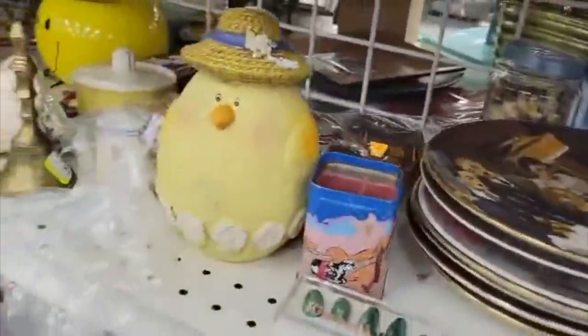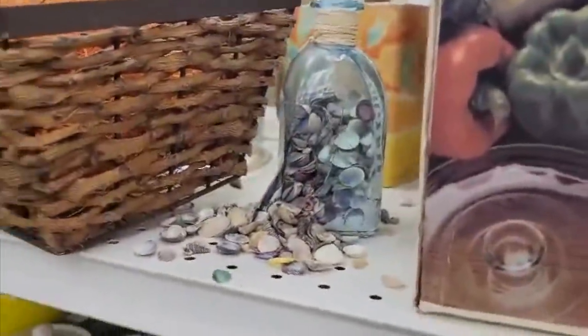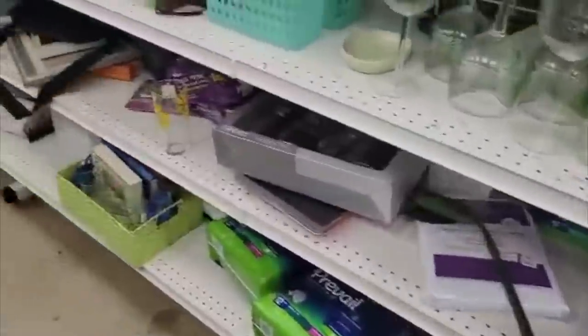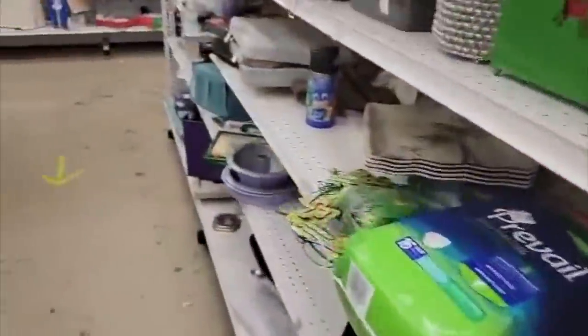I heard a lot of stuff breaking in here today, and that looks like one of the poor results of things getting tossed around. And I think that's pretty much going to do it for my trip here to the Goodwill. I'll have to get back.